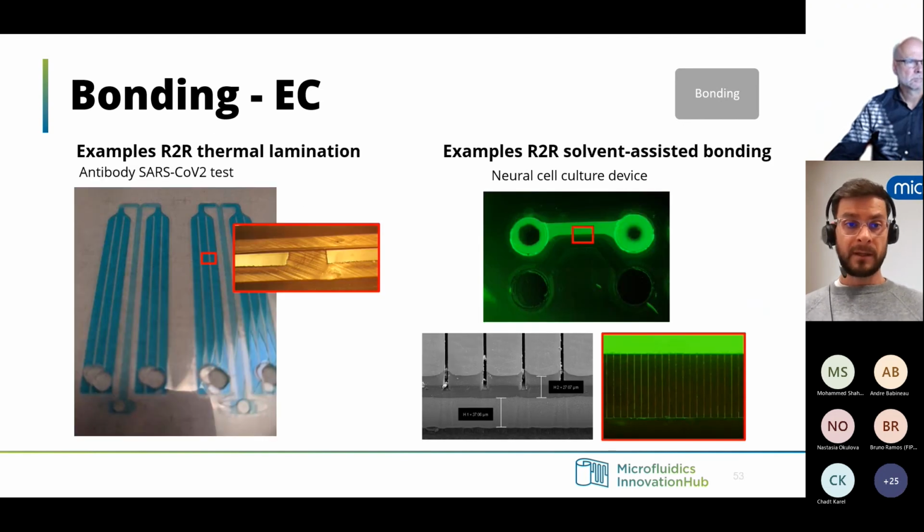Next slide. Here are some examples of the two processes. On the left-hand side, there is an example of the thermal lamination. In this case, a product aimed at SARS-CoV-2 detection using antibodies. And on the right-hand side, we have a solvent-assisted bonded device that was aimed at neural cell culture. And there you can see, in the red squared image, the microchannels that were bonded by this method. And just as an example, those channels, I think Jan also mentioned, are very small. They are 5 micrometers in width by 10 micrometers in height.